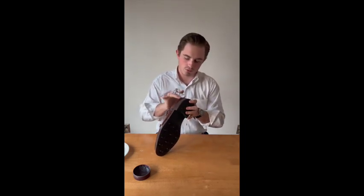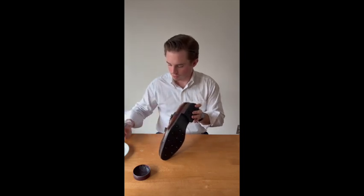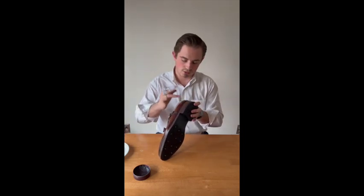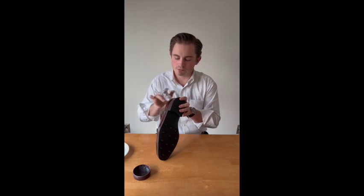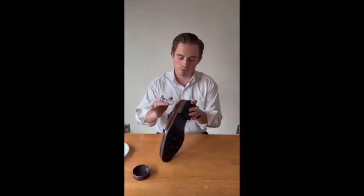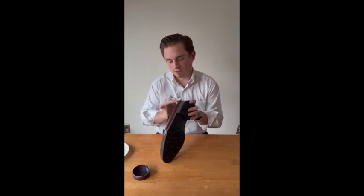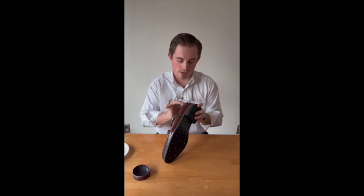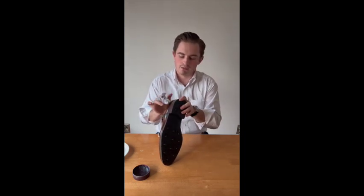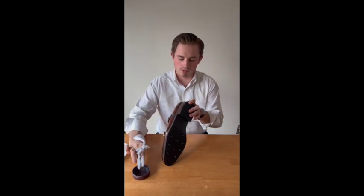And you can feel it too, as the shine begins to build. The surface of the shoe changes. It starts getting smoother as the wax melts and fills the pores of the shoe. You're not feeling the roughness of the leather, but you're feeling that smooth glide across the wax, and that's when you know that it's filling in the right way.